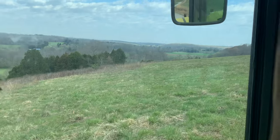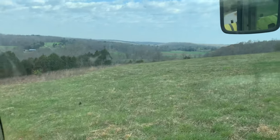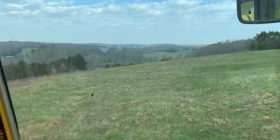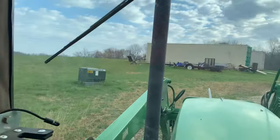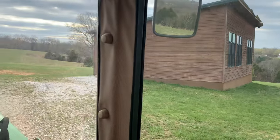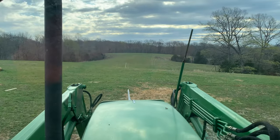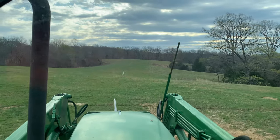Hard to tell from the camera, but we're way up high, looking out over the Piney River Valley there. It's just gorgeous this morning. His property. He's got a cabin up here that used to be a hunting cabin. Now it's a business office, but he's just got some beautiful property up here. He's just trying to keep it clear, so we cut the hay off of it.